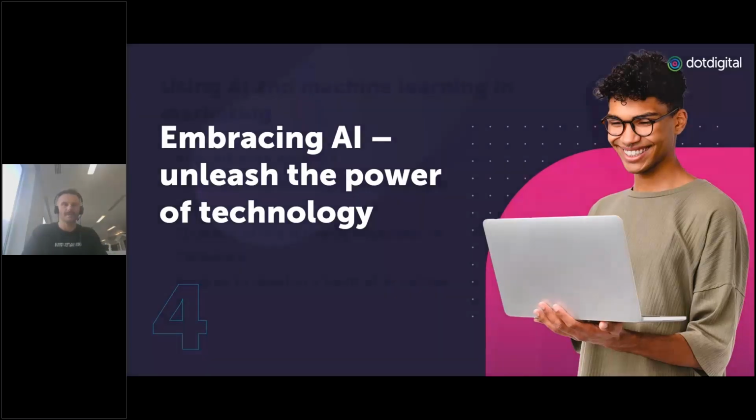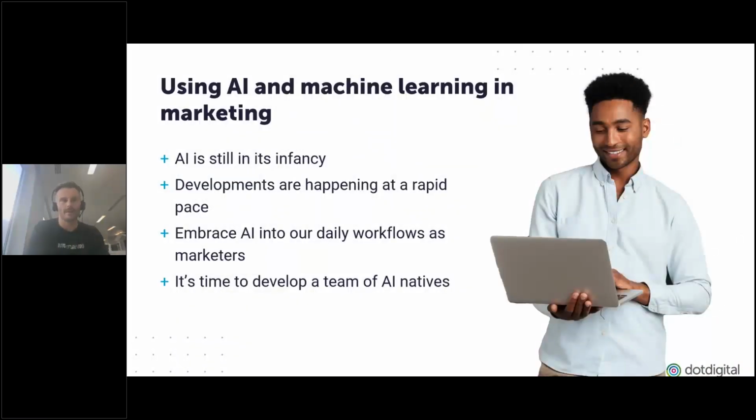So let's start with where we are at the moment. Remember, AI is still in its infancy. It's such a rapid pace of change, and things are changing on a daily basis. It really showcases the vast potential of AI in our marketing workflows.